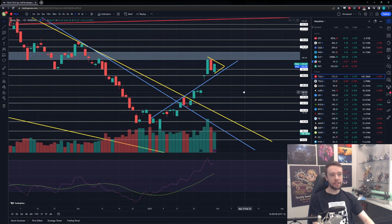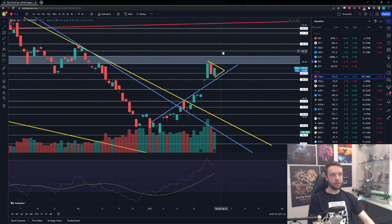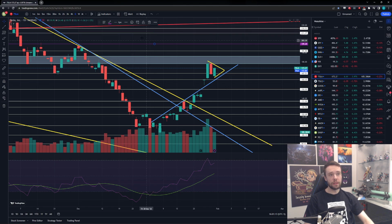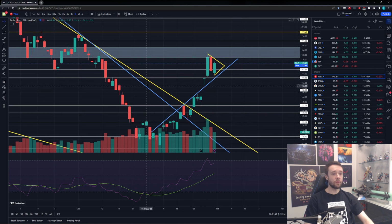However, with that being said, I do personally believe that 200 is most likely the top. I don't think we'll go higher than that, I guess is what I'm trying to say, right? I'm actually going to make this line a different color. Let's do purple. No, okay, that's not a very good color. Let's do yellow. Let's make it a little bit bigger too. This is my overall main target right here, this yellow line right up here. That's where I personally believe that we will most likely get rejected.